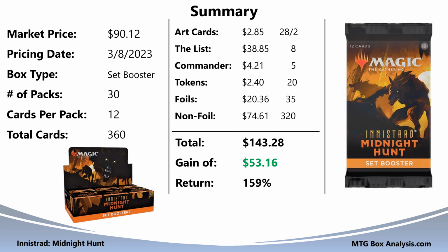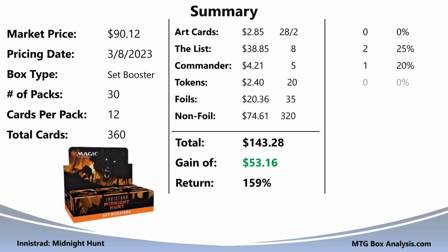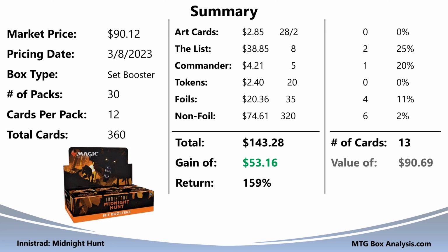Now, for those of you interested in cards valued just over $2, the numbers look like this. In total, we saw 13 cards valued over $2 in this box, and they have a current combined market value of $90.69, just edging out the market price for the box. And those 13 cards represent 63% of the total value that we saw.